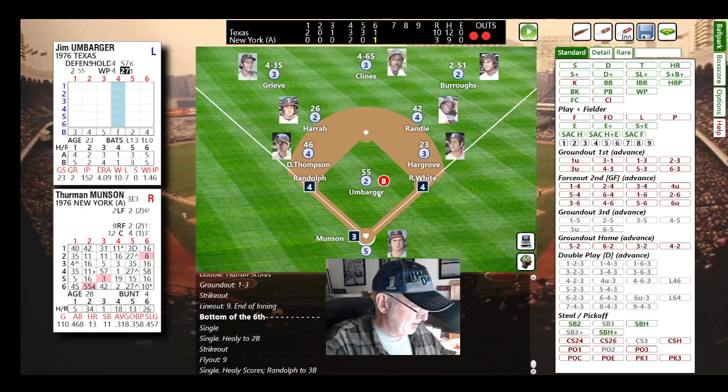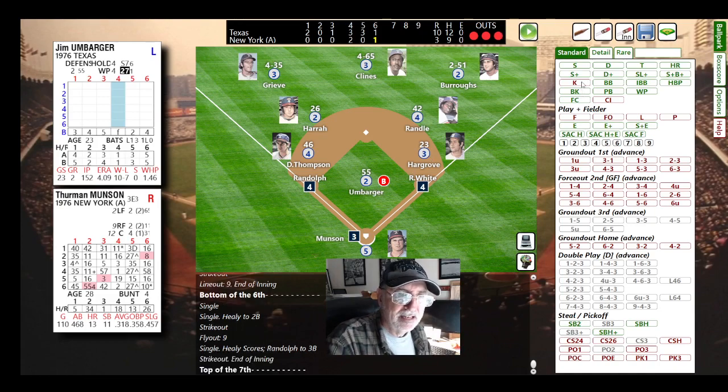Munson now. Here's the pitch. And a 52 and a 1. Struck him out. Munson can't believe it. Can't believe the umpire called that. And that ends the inning.